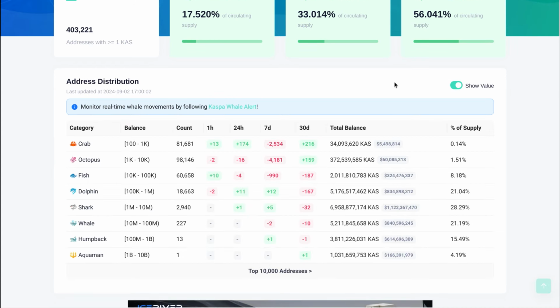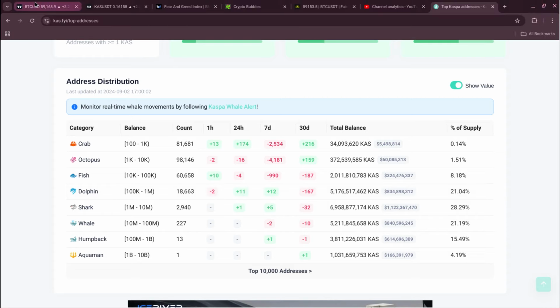Well, the last 7 days, the octopus, 1,000 to 10,000 wallets, the last week you almost have 4,000 selling. The fish, that's 10,000 to 100,000, you had almost 1,000 selling there. Whales, the last 7 days, down 10 for the month. Yeah, quite a bit of red down through here. Not saying that they, it's hard to say. We're going to take a look at these charts now, see what we got going on. But I believe there's a big bounce about to happen here.